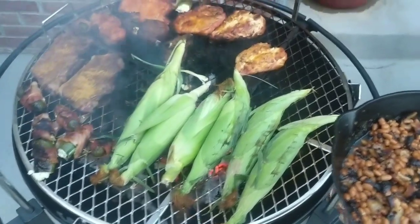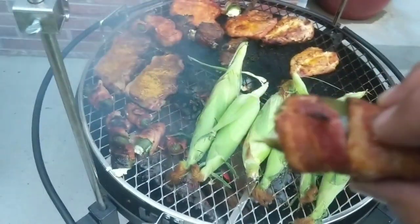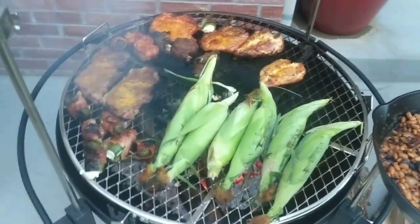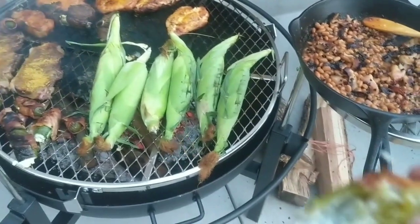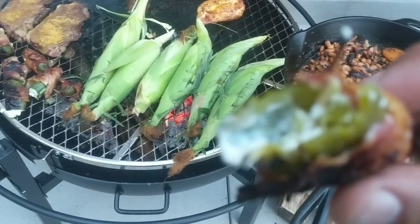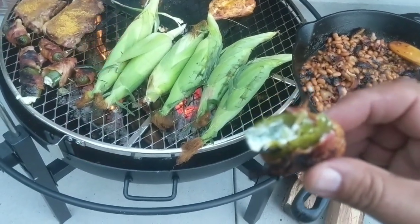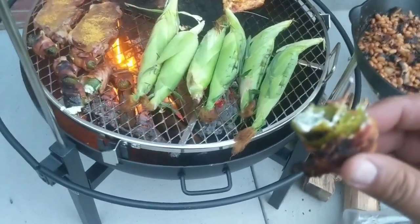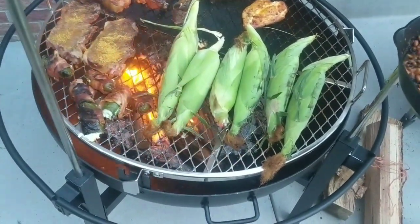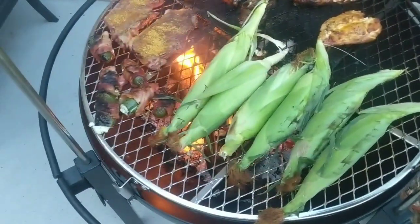Alright, I took a bite of this guy earlier, and boy, he came out really crunchy. But, oh my gosh. The bacon, cream cheese, and spicy jalapeno. Oh, it's really delicious. That is a spicy jalapeno. Oh my gosh, that's good.